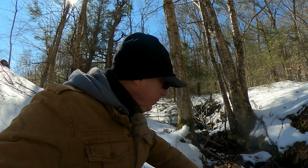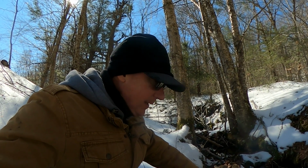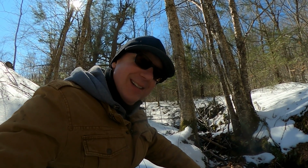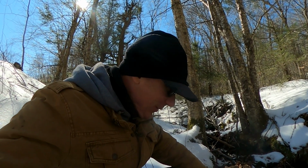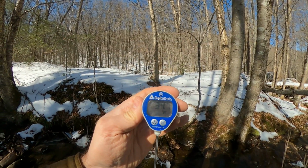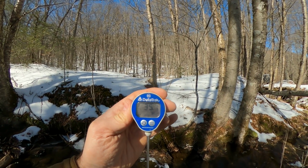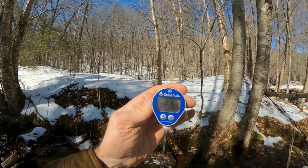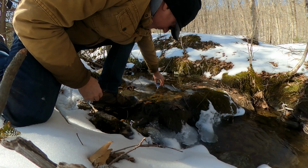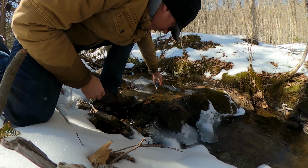So, water temp. I don't know. I'm going to say 36 degrees. Go with 36. How's that? Let's see what happens. 34 degrees is the air temp. It was 28 when I was coming out. It's going to get warmer today. It's a beautiful day here. Looks like we got 38. 38 degrees stream temp for the left branch.